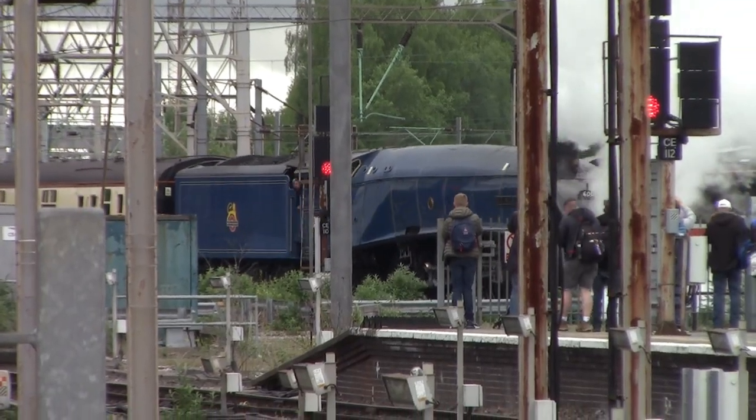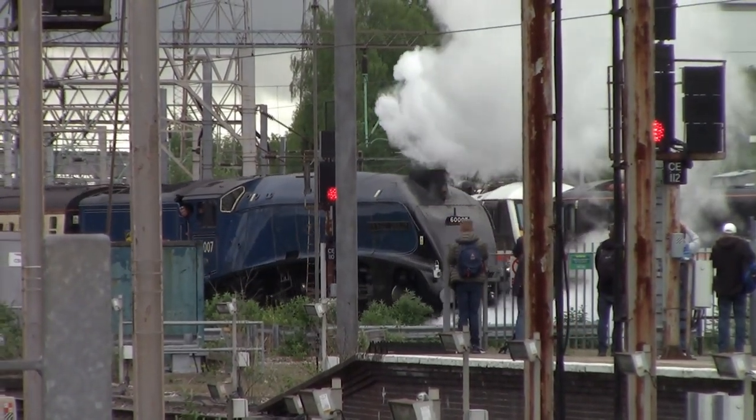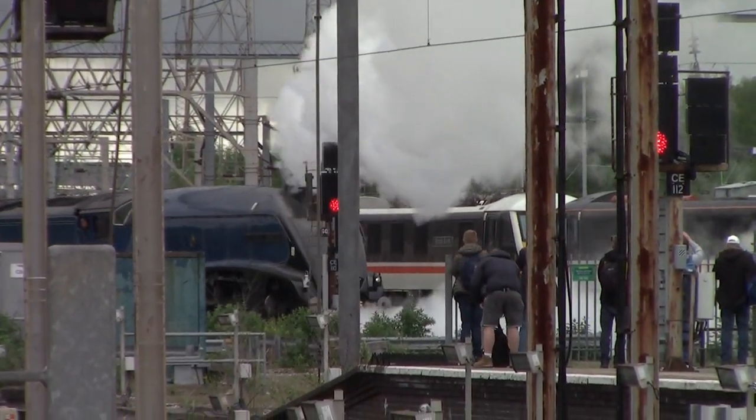Because there's a steam locomotive about to head towards Bishop's Lydiard. It's an A4 Pacific 6007 Sir Nigel Gresley, the sister to the A4 Pacific Mallard. We're going to get that at Crewe first before I explain about today's video.